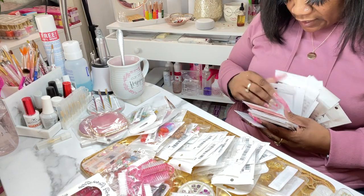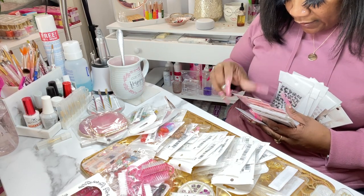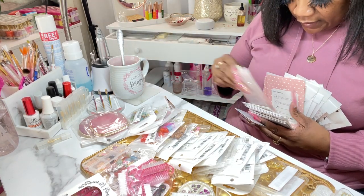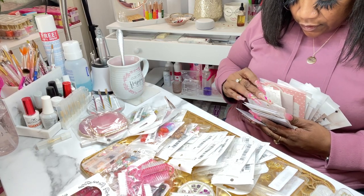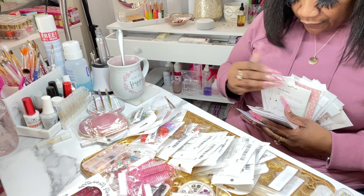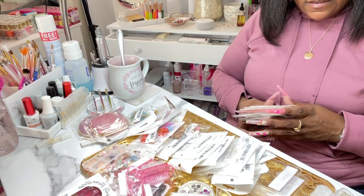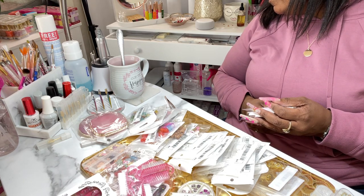83, 84, 85, 86, 87, 88, 89, 90, 91, 92. These came in a pack together. 93. These came in a pack together. Right here, 94. These came in a pack together. 95, 96, 97, 98. So you guys, I'm missing one.